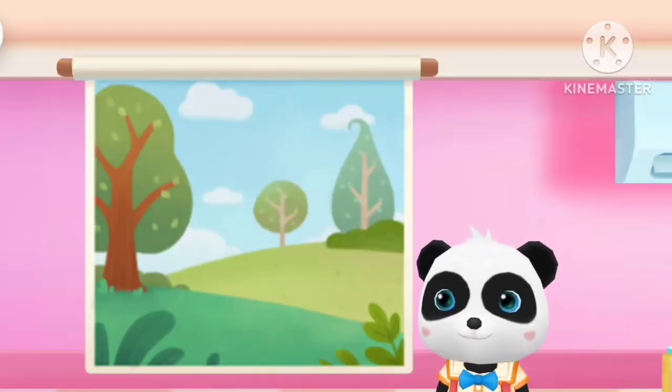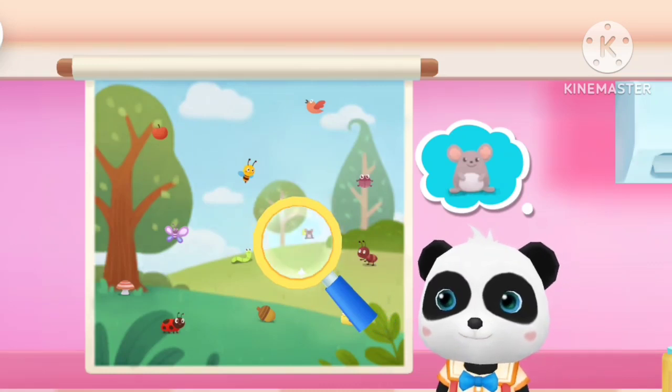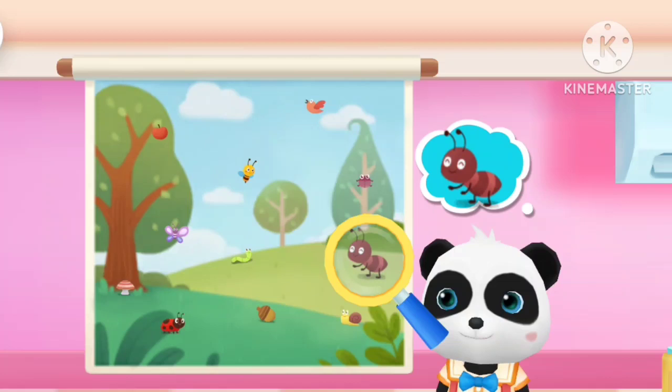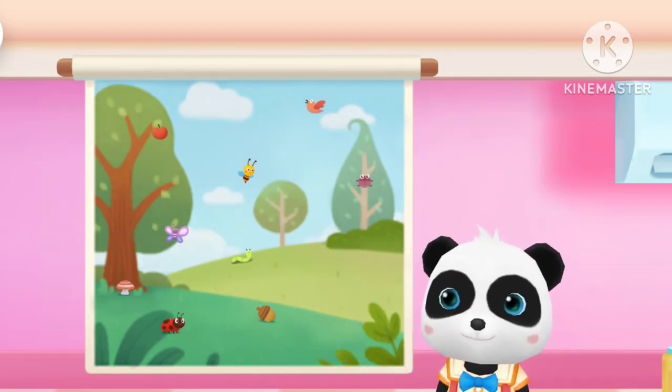Eyesight test. Move the magnifying glass to look for patterns. Correct. We found the pattern. Correct. We found the pattern. We found them all. You have good eyesight.